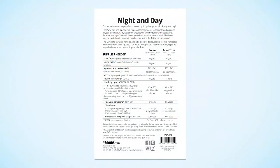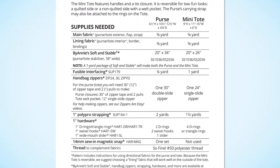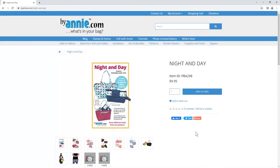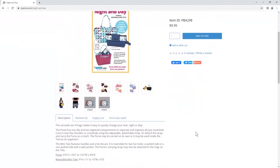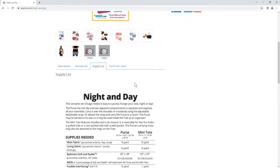You will find a full list of supplies on the back cover of the Night and Day pattern. If you don't yet have the pattern, you can also find the list on the Night and Day product page at ByAnnie.com. Just click on the Supply List tab.